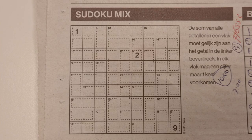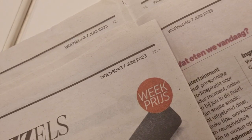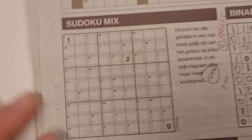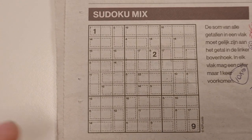Hello, everyone. Welcome back with the third regular puzzle. A killer Sudoku, aka Sudoku Mix, in today's newspaper of Wednesday, June the 7th, 2023. It's today also war day number 469. 469 days ago, the war started in Ukraine, and everything has changed in the world.